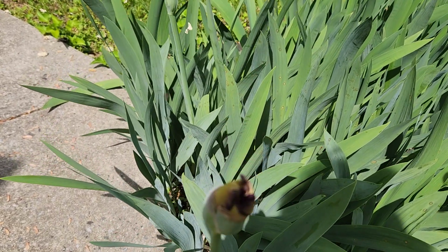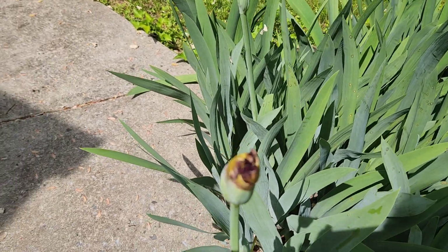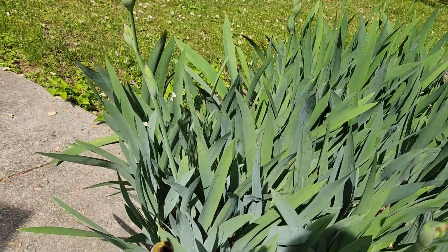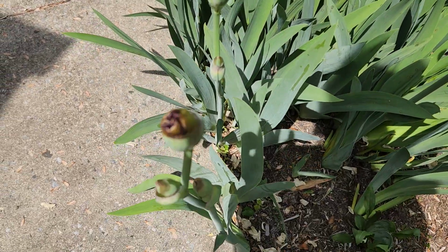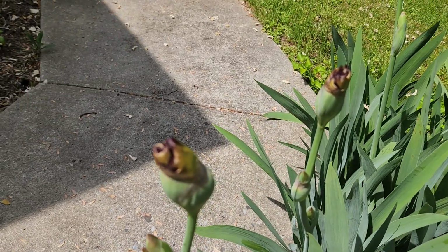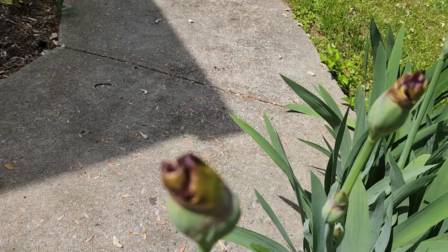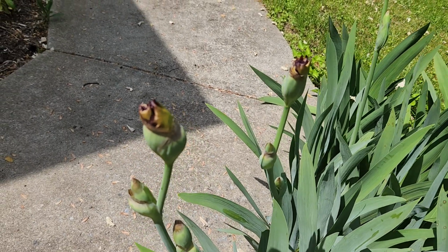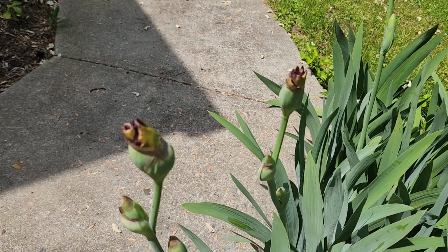And the way the colors, why can't you see? Huh, weird. Oh, because I'm looking at a different one, and I'm in the shade. These are purple and yellow. They're really beautiful, but when you look at them from a little distance, they look brown.